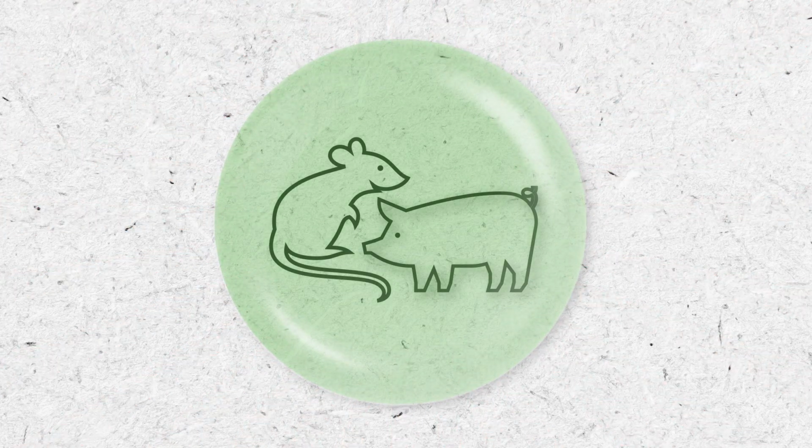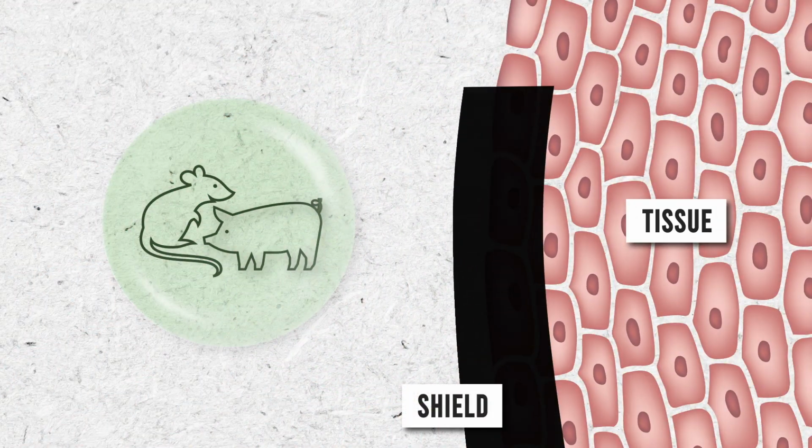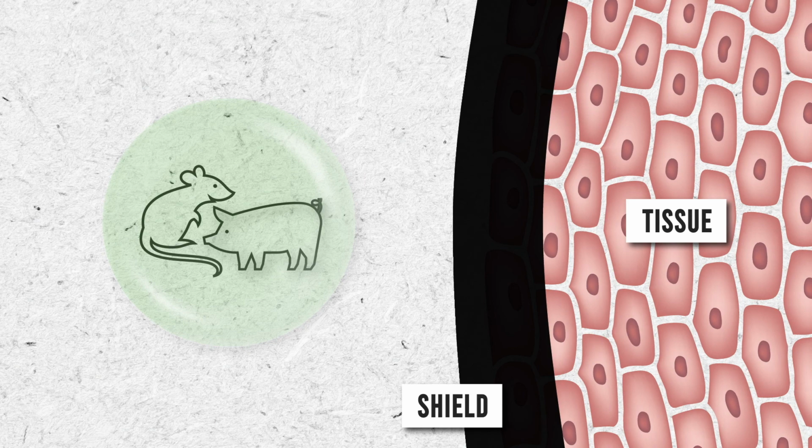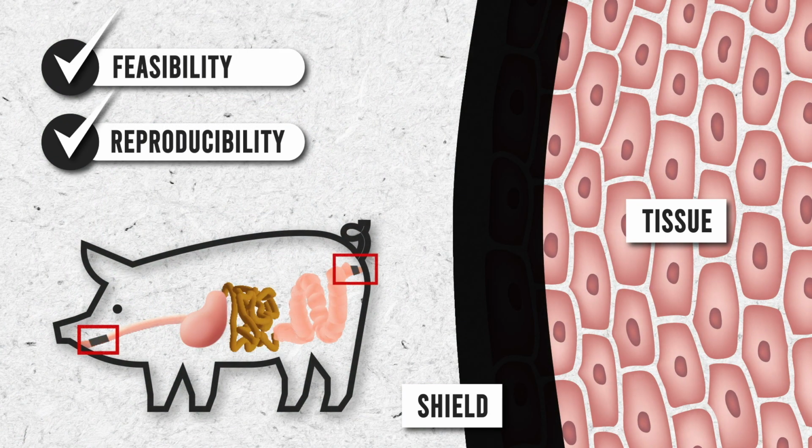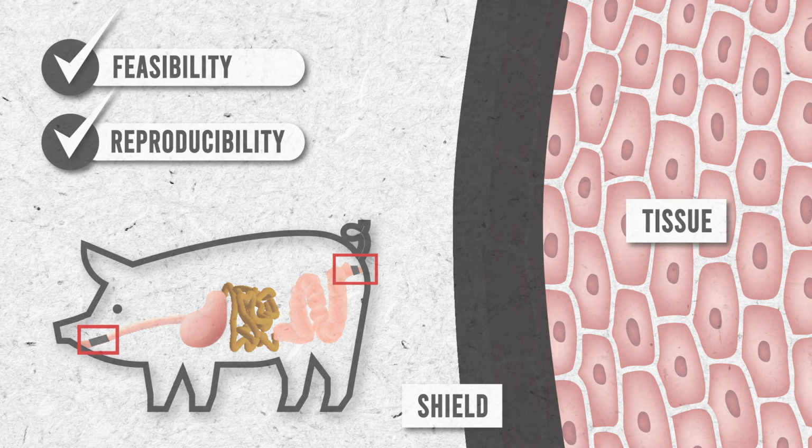Using a single-dose radiation toxicity rat model, we found that the devices were able to protect healthy tissue in the mouth and rectum. The devices were tested in pigs and found to have good feasibility and reproducibility of placement in this larger animal model, which provides a better approximation of adult human anatomy.